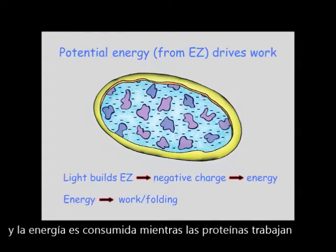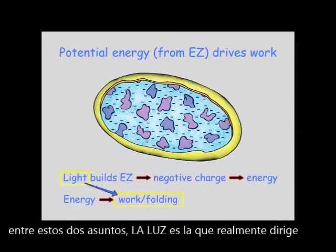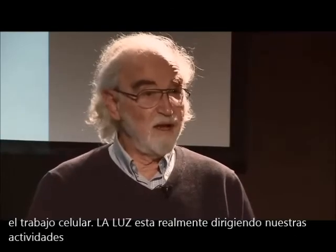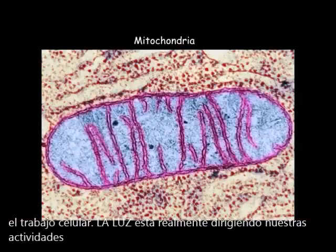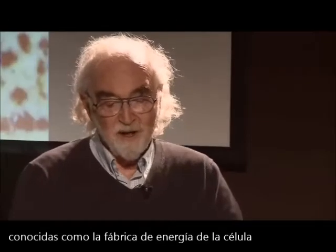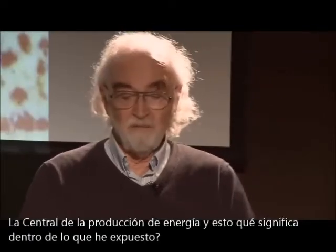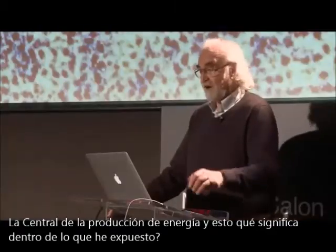And then the energy is consumed as these proteins do the work of the cell, your work, and fold. And if you just connect the dots between the two, light is actually driving the work of your cells, light is actually driving your function. Well, also inside the cell are structures called mitochondria, known as the energy factory of the cell, central for energy production. And how might that work in terms of the framework of what I've been presenting?